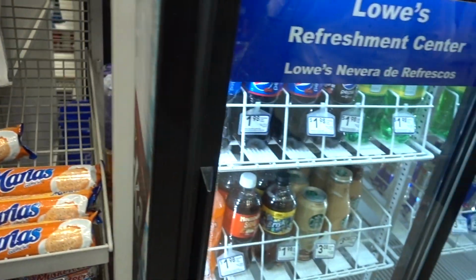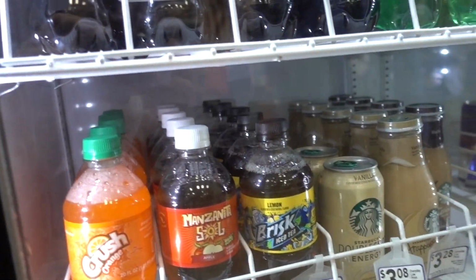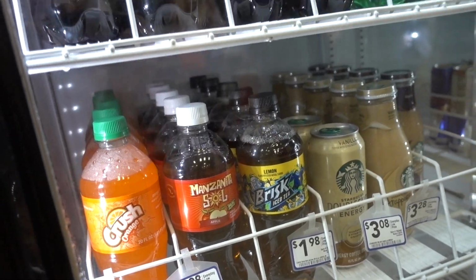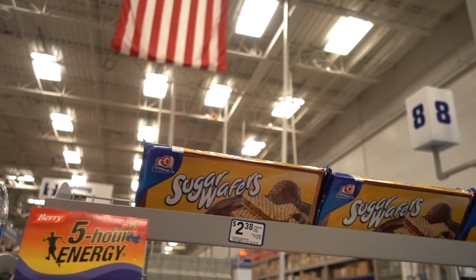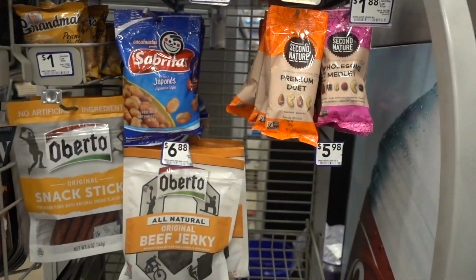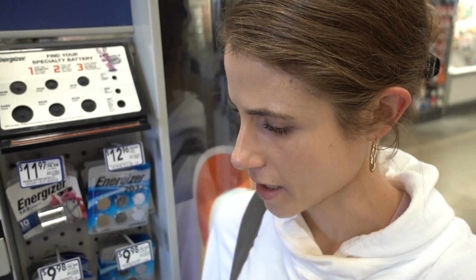Maria's. What is apple soda? Real juice. Manzanita. Along with sugar wafers. Hey, Lowe's has some novelty snacks I've never seen before.